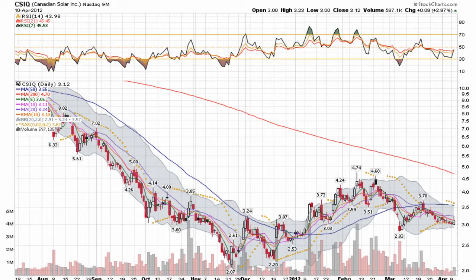This video chart presentation of Canadian Solar Inc. Canadian Solar had a real nice uptrend off a bottom here at 207 last November, more than doubled to touch 474. Retracing now, falling back on a pretty solid support level around $3. A little bit of upward movement yesterday of about 3%.